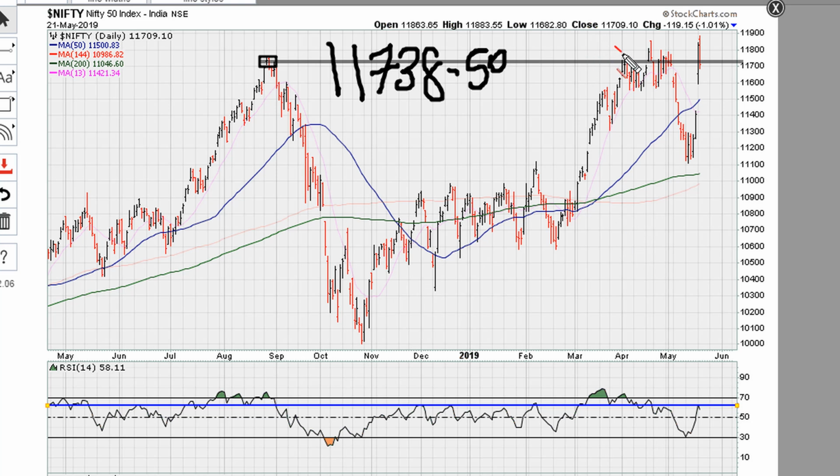We got an attempt to break out here for a couple of days that fails. There's a breakout here that ultimately failed. We try to hold above that level on a daily basis. We fail on many days. Ultimately, that leads to some type of a pullback. And now we've come all the way back to test that same level.